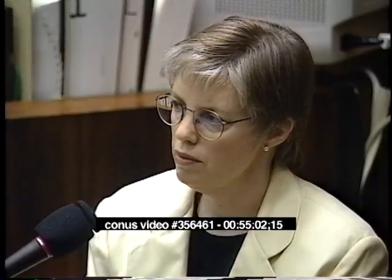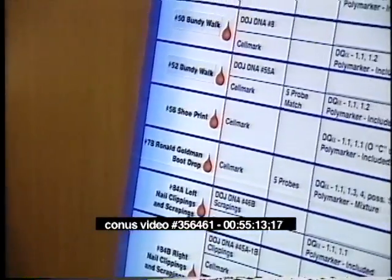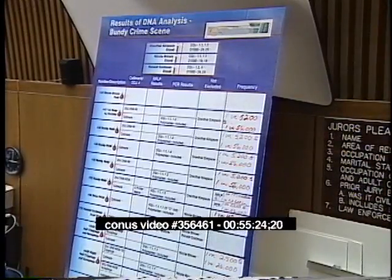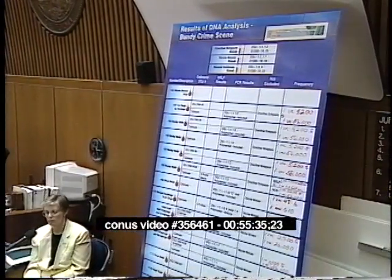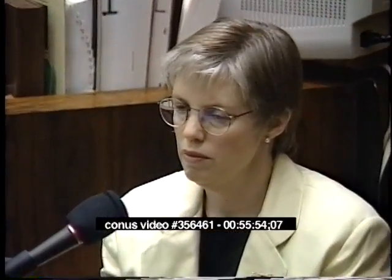I'd like you to assume that with respect to this particular results board, the Bundy results board, with regard to each of the items except for purposes of this question 84A and 84B, there was an unstained control seized for each of those particular items, all right? Okay. That the results of those unstained controls showed no detectable DNA present, all right? Yes. Does that information assist you in reaching any opinion about whether or not the cross-contamination possibility posed by defense counsel occurred in this case? Objection, improper hypothetical, and move to strike. Sustained.